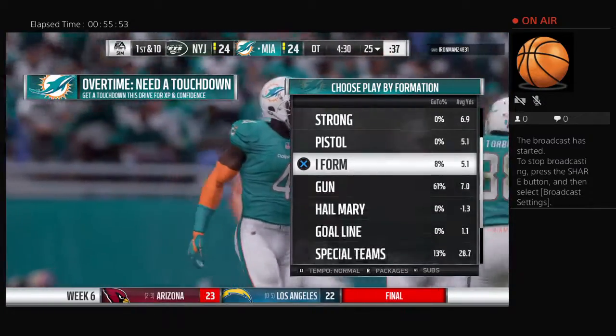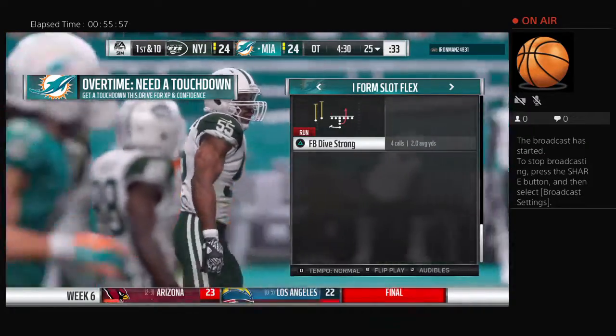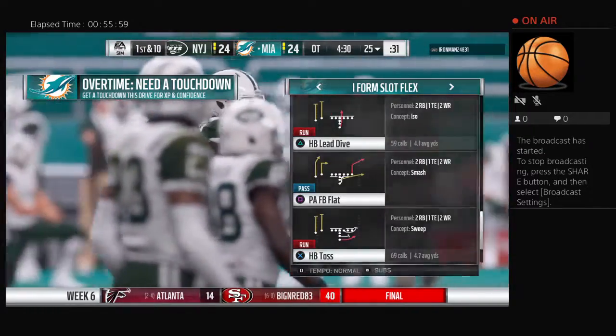Out comes the Miami offensive unit now. They get set to take over. They control their own destiny here. They have the football in overtime. Obviously, a touchdown would win it.